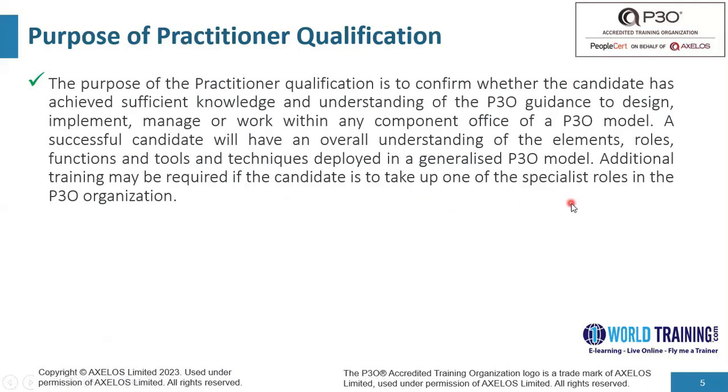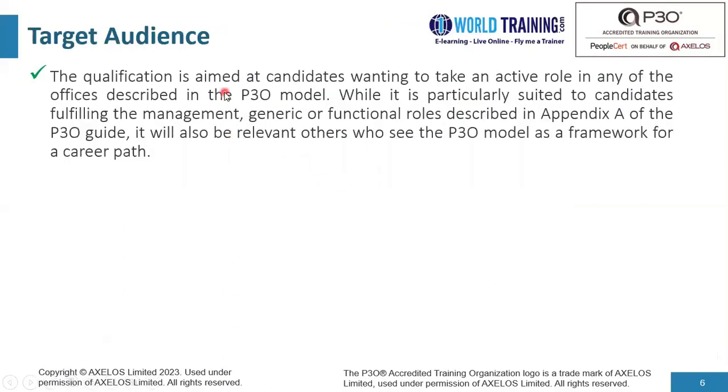So one might need to take some additional training if one desires to specialize in a particular function within the P3O organization. So the next question that we would be addressing is, to whom is this particular product addressed? So who is the target audience? The qualification is aimed at candidates wanting to take an active role in any of the offices, be it project office, portfolio office, or program management office. While it is particularly suited to candidates fulfilling the management, generic or functional roles described in Appendix A of the guide, it will also be relevant to others who see the P3O model as a framework for a career path.